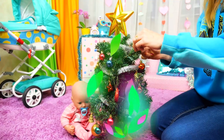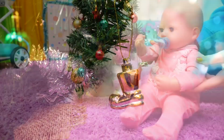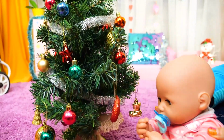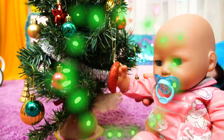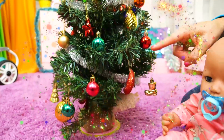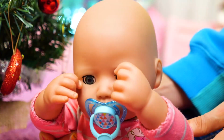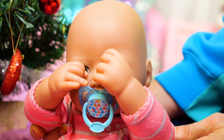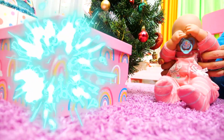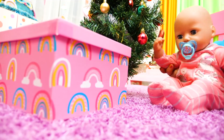Annabelle and I are decorating the Christmas tree. I'm hanging up this little boot, and Annabelle is hanging up this moon. A gift is bound to appear under a tree as beautiful as this. Close your eyes, Annabelle. Now open them. It's a gift for you.